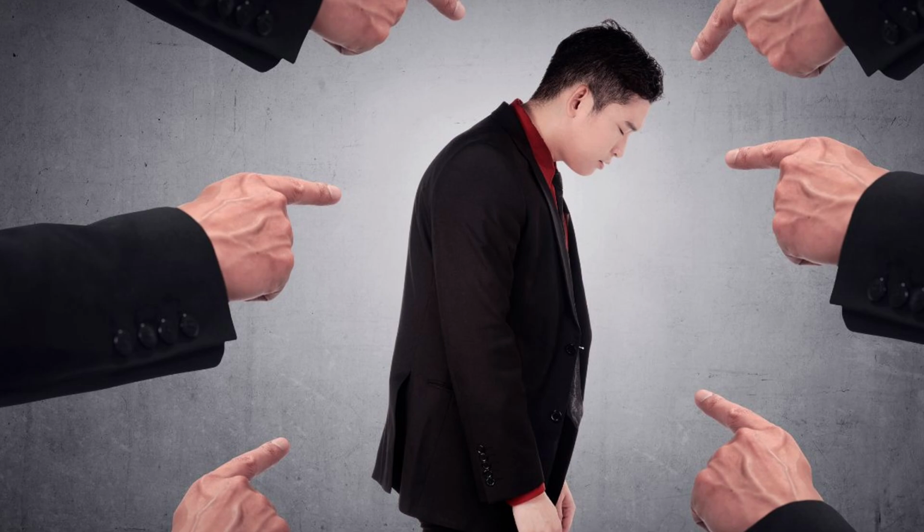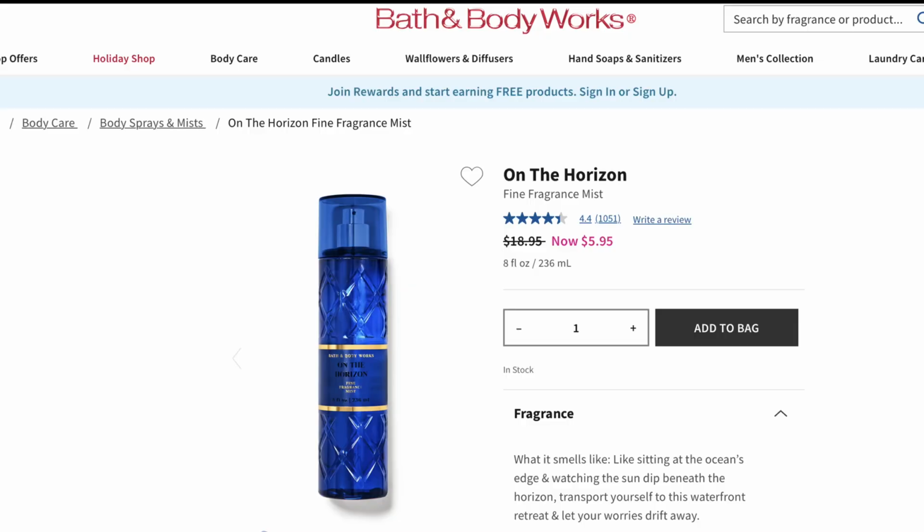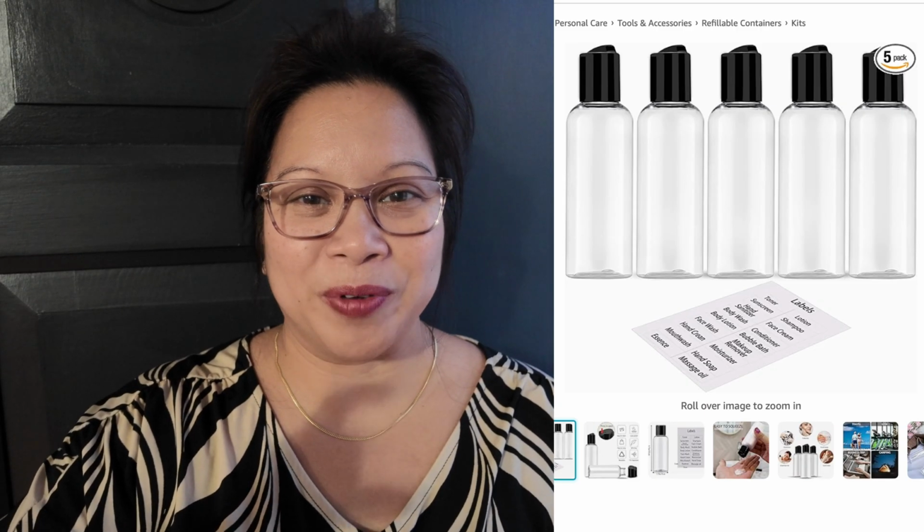And then if you need to use a spray, I did find an odor eliminator from the Dollar Tree, which I'll show you in a sec, and that does take out most of the smells. Otherwise, you can also spray your perfume or body spray. Just make sure that all those bottles that you bring on the plane are 100 ml or less for TSA approval.